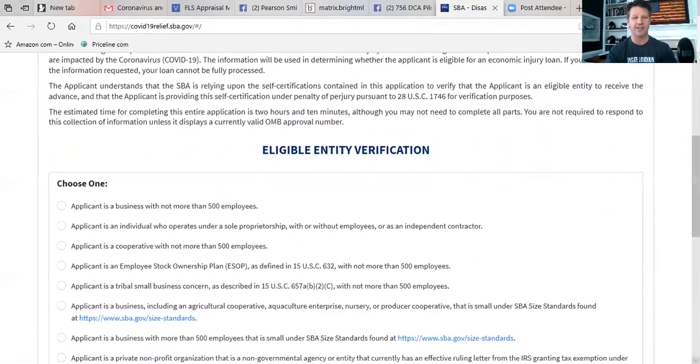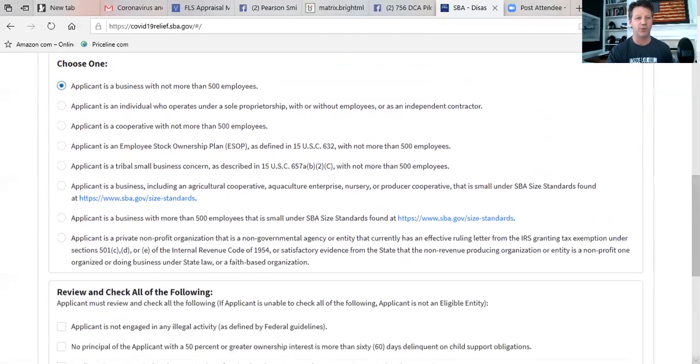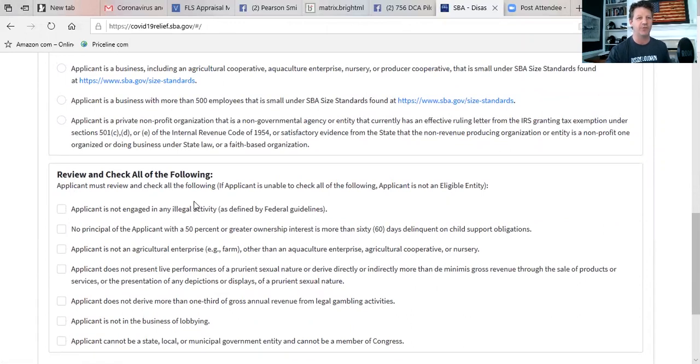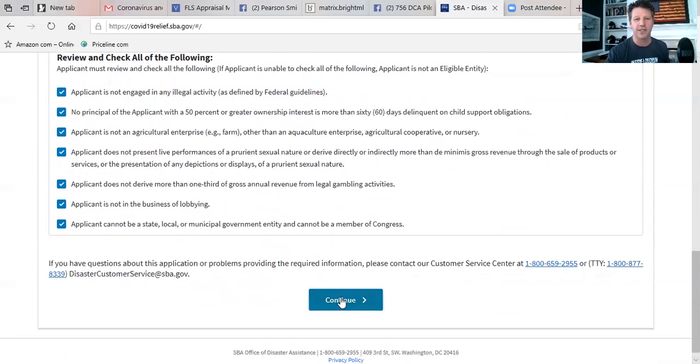It's a streamlined process. They talk about who's eligible. We're going to click all these. Applicant is a business with not more than 500 employees. These are all qualifiers right here. So in this case, for me, I'm a business with not more than 500 employees. Down here, applicant must review: applicant is not engaged in any illegal activity, ownership, applicant is not in agriculture. Basic stuff right here. Do not derive more than 1/3 of gross annual revenue from gambling. And you cannot be a state or municipality government entity. So I'm going to click continue.